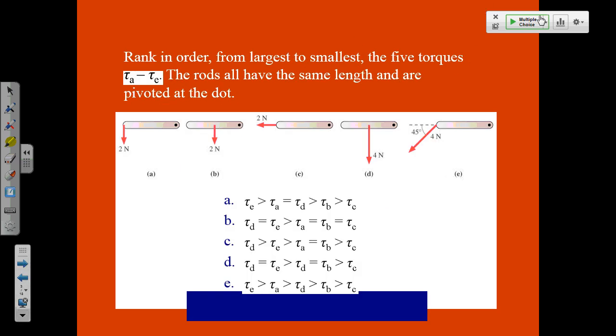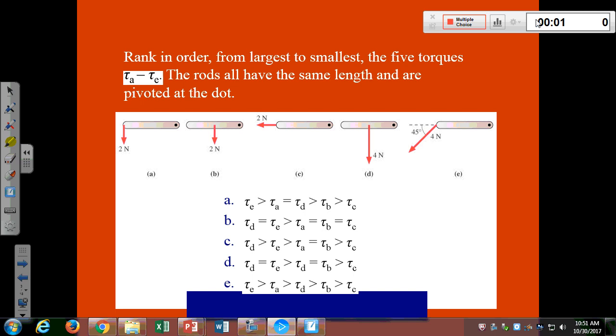Okay, how about this one? In this one, we have different magnitude forces. Some are at the end of the moment arm, some are at halfway, and some are actually at an angle. So what is the ranking of these torques from the largest torque to the smallest torque?